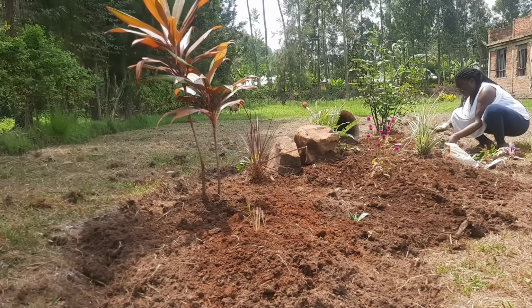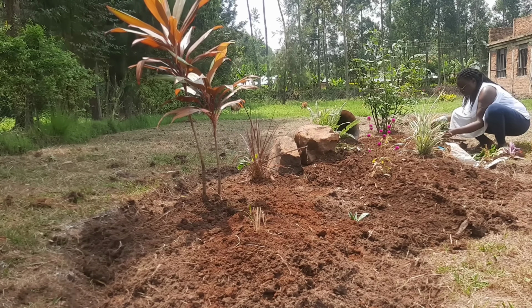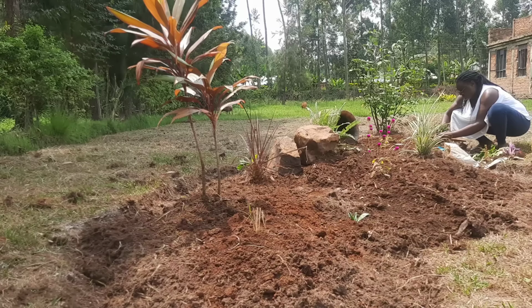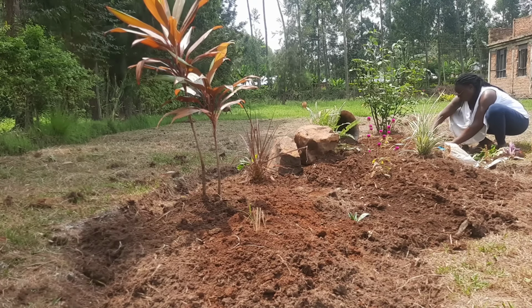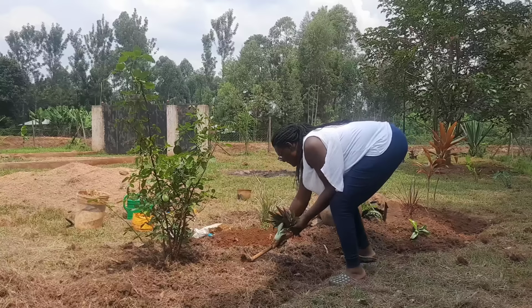I'm looking at the shaded area behind my island, and I think it needs a bench. So I imagine sitting, enjoying my evening cup of coffee there with my flowers right in front of me. What do you think about that, guys?